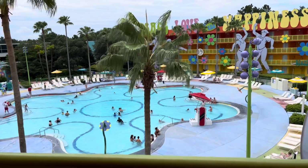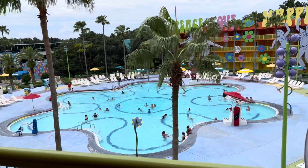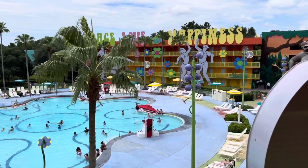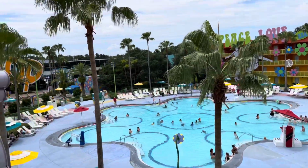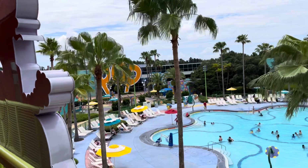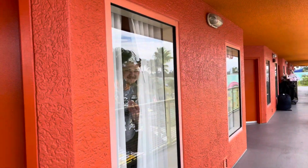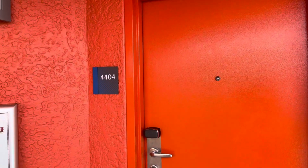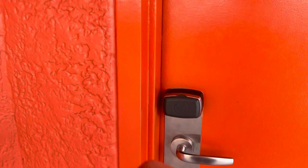Okay, so this is the view from our room. I believe this is the Hippy Dippy Pool. We are in the 60s building. It is bright, it is colorful. We are literally steps away from the main building with the concierge and the food court, so I think we did pretty good. And there's our peeping Tom again. He's really happy with this resort. So we are in building 4 on the 4th floor, room number 4.